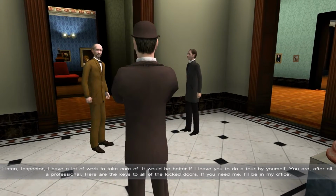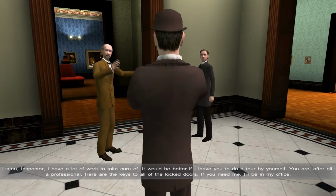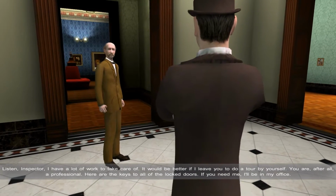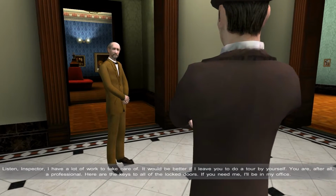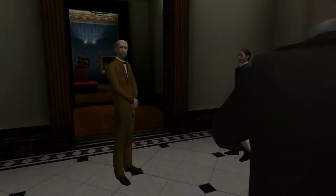Listen, Inspector, I have a lot of work to take care of. It would be better if I leave you to do a tour by yourself. You are, after all, a professional. Here are the keys to all of the locked doors. If you need me, I'll be in my office.